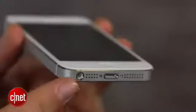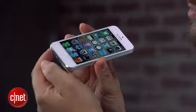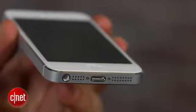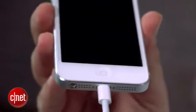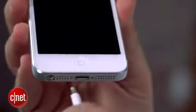Another design change you can totally see on the bottom of the iPhone 5 is that the headphone connector is now on the bottom. It's like an iPod Touch. And also the speakers have been reoriented, and in the middle there, that's the lightning connector, the controversial lightning connector. That's because you're going to have to change out your USB cables and accessories to accommodate that. Now, it is a reversible connector and plugs in a lot more easily than the previous 30-pin.